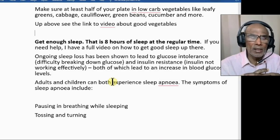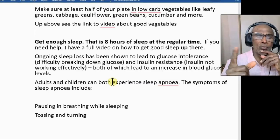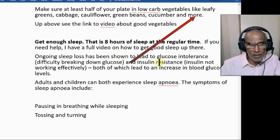Another thing is to get proper sleep, a good sleep of at least 8 hours. And that 8 hours should be regular. If possible, at the time when everyone is used to sleeping, meaning, the body has what we call circadian rhythm.